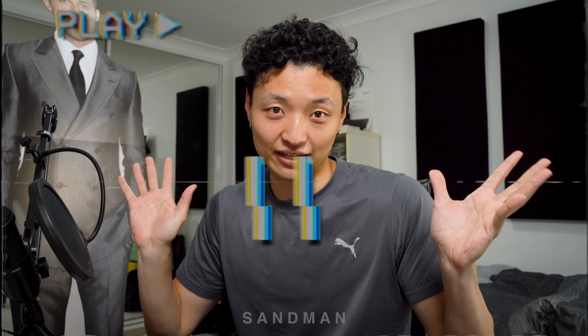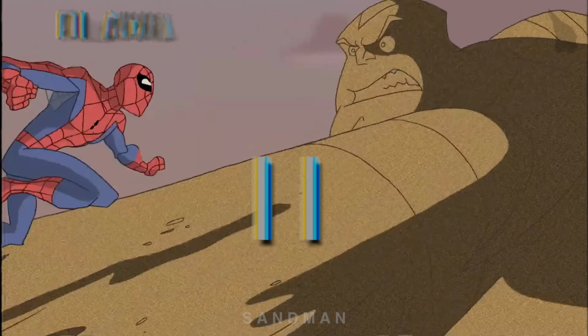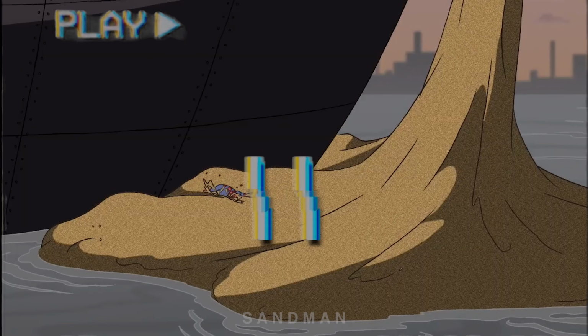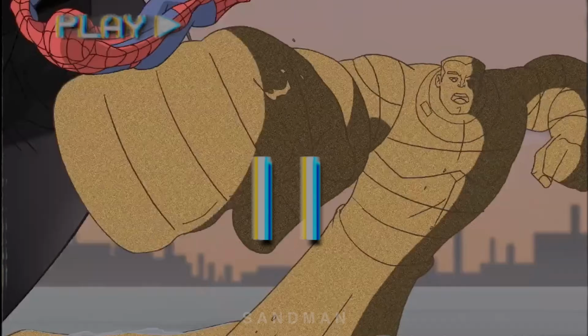One thing I forgot to mention about Sandman's design in the show is that the animators actually put a noise/grain effect whenever he's in full sand mode. That's really cool, especially contrasting against the flat cartoon look of the whole show. Would that have changed my ranking of him if I remembered that? Probably not. Next, let's go on to Black Cat.